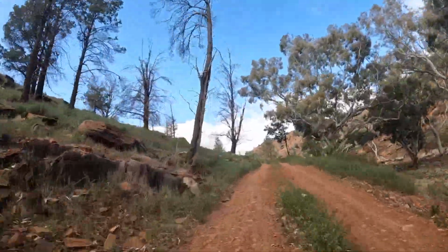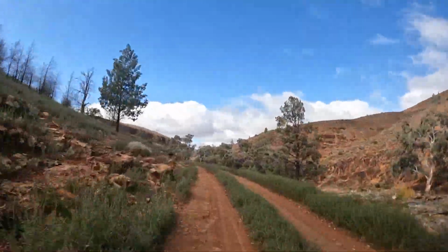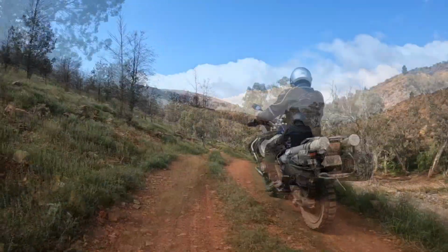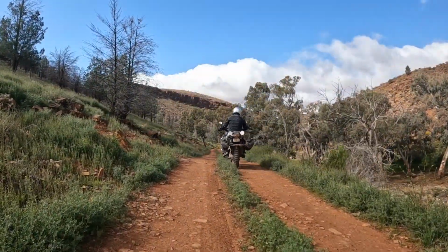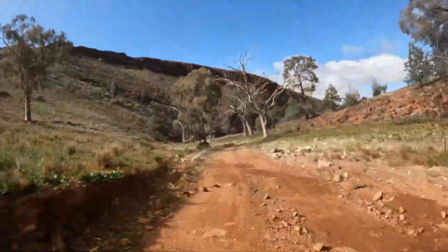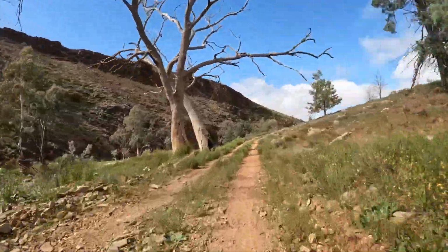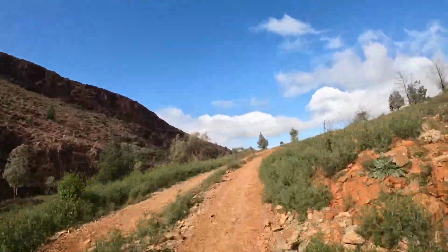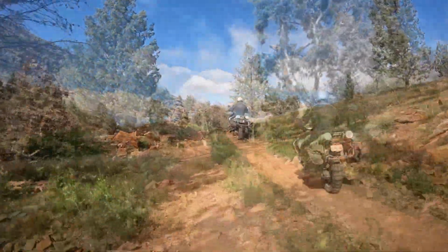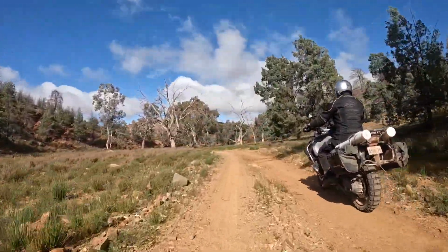Skytrek is on Willow Springs, a 70,000 acre or 283 square kilometre sheep property in South Australia. Now the self-guided ride, which is $35, is an 80 kilometre adventure through amazing scenery. Well, sit back and enjoy.